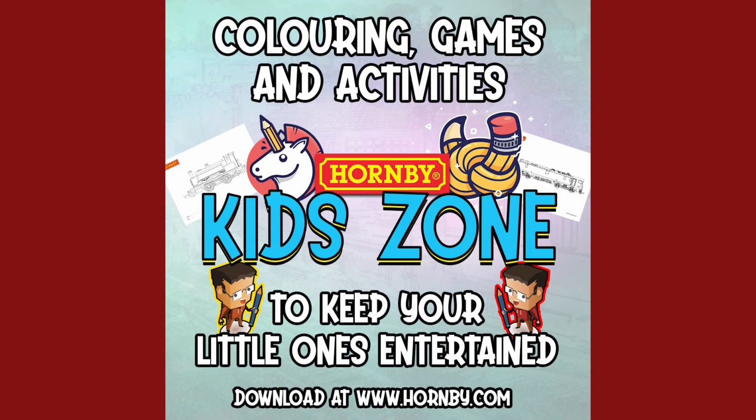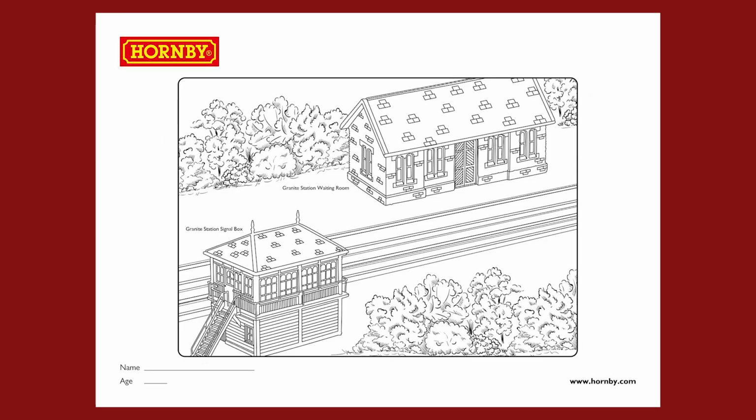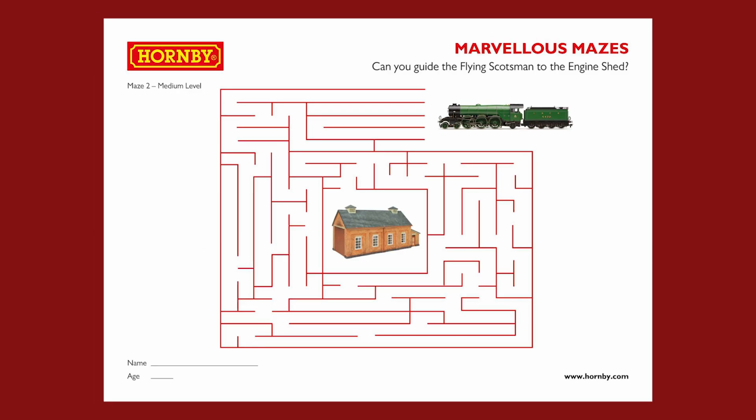With people spending more time at home with their little ones, we launched our Kids Zone, including colouring, games and activities to keep your little ones entertained during the lockdown. The Kids Zone was so successful we decided to make it a feature on our website, updating and adding new activities and games as the year went on.